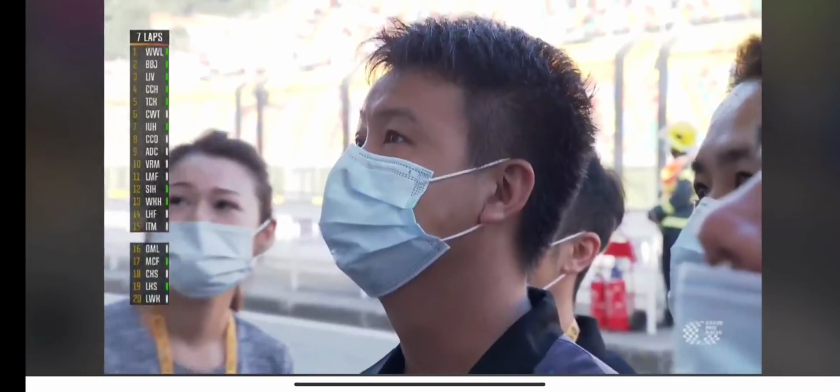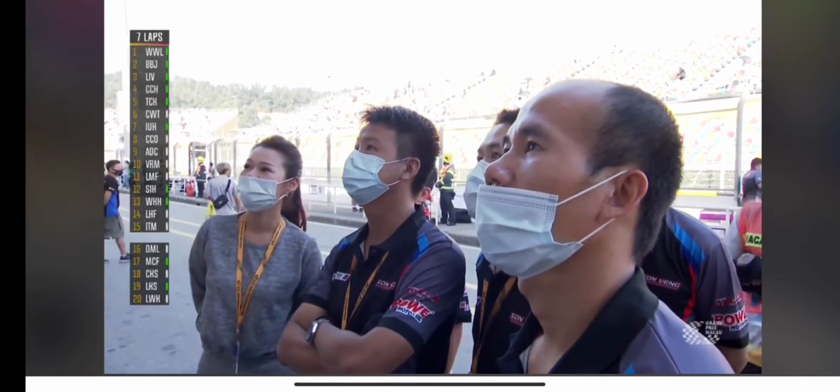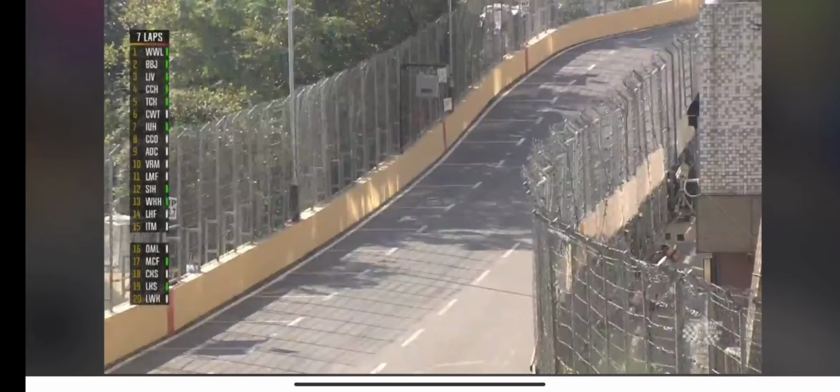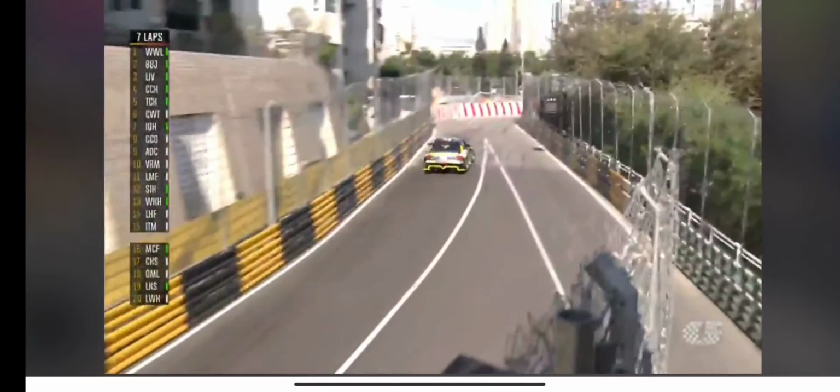Kelvin Leung has in his sights the race leader. They watch on down in pit lane. Same TV pictures that we receive, they'll receive around the circuit. Kelvin Leung into Police. And that is the race leader.